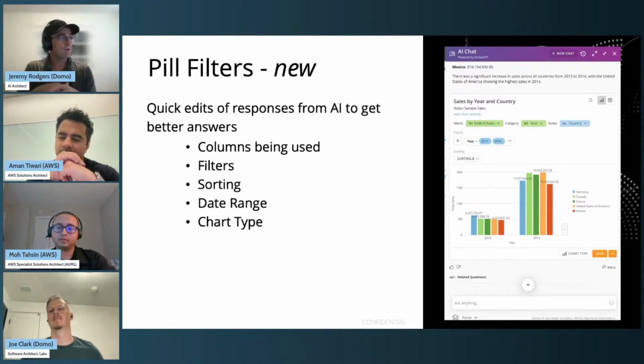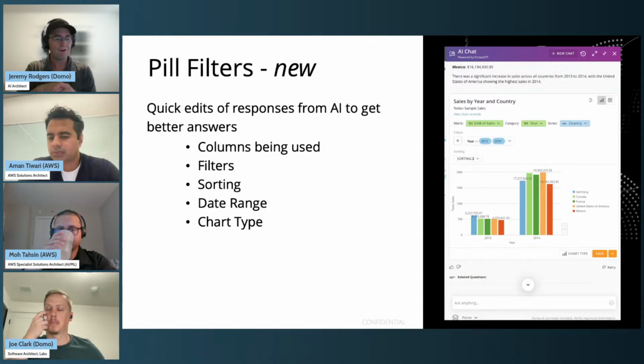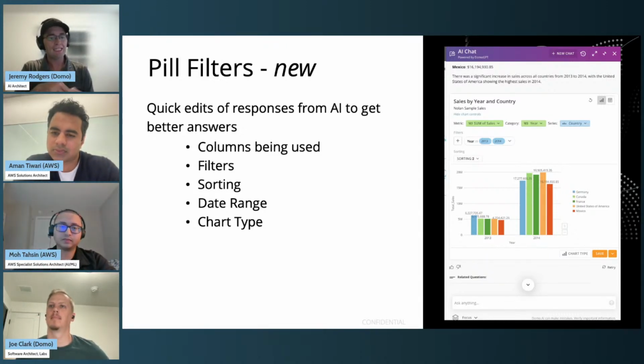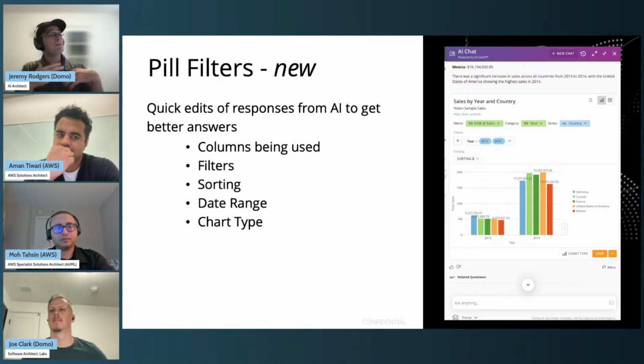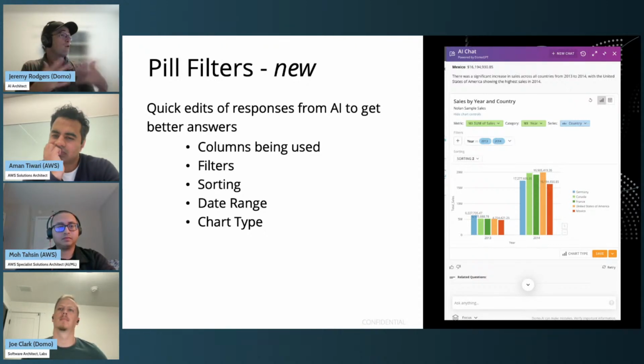When users ask questions of AI, no matter how good the AI is, I think people are inherently bad at including all of the necessary information in a question. For example, sorting. It's not necessarily a natural question to say, give me my sales by year and sort it from this year to this year. Oftentimes we just forget, or it's just not natural to say. And so that's one of the things these pill filters do: after we've asked a question, they allow us to refine the chart before we go and save it off.